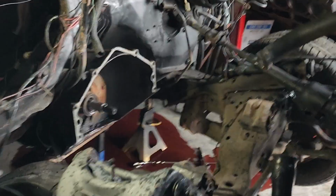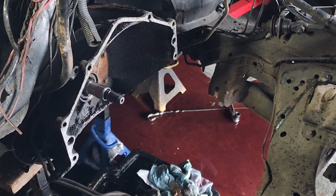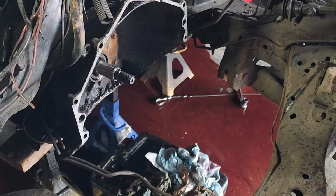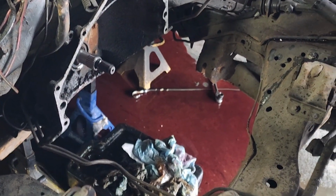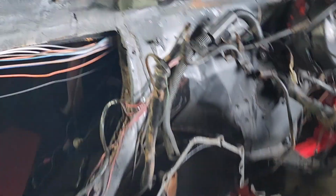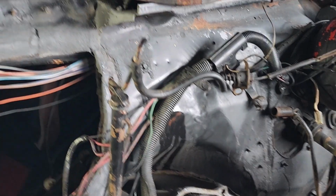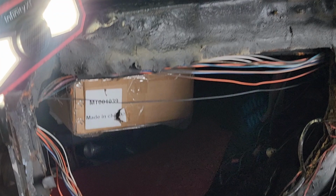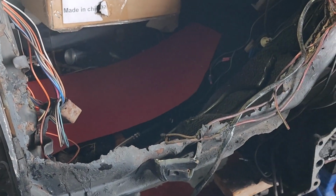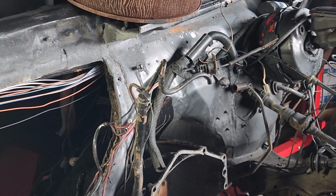So in the meantime, I have quite the mess to clean up, but I do have the converter out, so I'm going to clean up in here as much as I can and get all this fluid off the ground, guys. And I also have to figure out something to do with this firewall, because it's really messy, and I'm going to try to minimize as much wiring as I can back here. But in the meantime, I guess I'll prep the firewall to get something done with that and keep it moving.